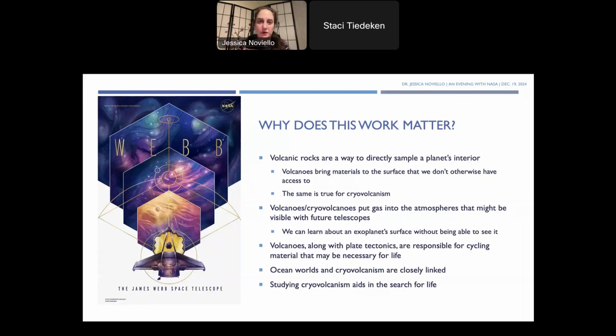interested in water or water-rich worlds. Of course, there's a direct link to cryovolcanism when we're looking at water. So there's a lot of connection there, but we need to know what the water is doing in order to figure out what we're looking at.